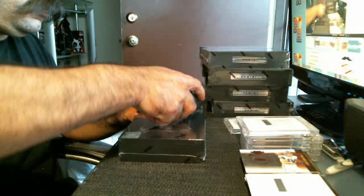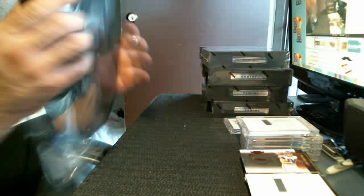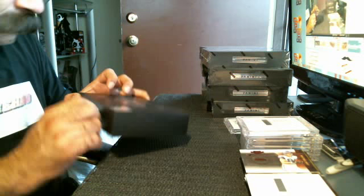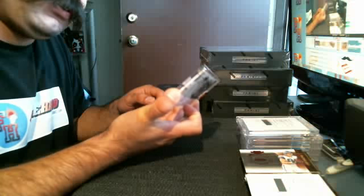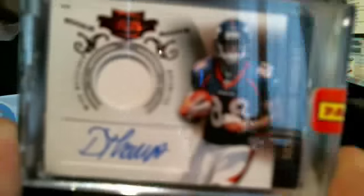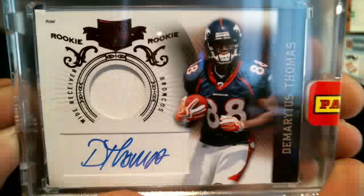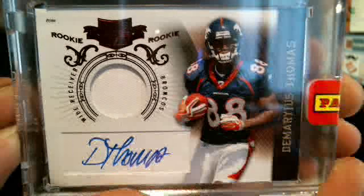Here we go. This is box number 7. Box number 7. Oh, damn, I forgot the cut. I even took the check. How about this cut? For the Broncos, number 699, Demaryius Thomas. Demaryius Thomas, one color patch special. There it is. Forgot about the encased card there. So excited to get on to the next one.